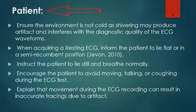So the first P is the patient. Things to consider when dealing with a patient receiving an EKG: make sure they're not cold. Shivering produces artifact. Patients need to lie flat or even in a semi-recumbent position when acquiring these EKGs. And we understand that sometimes these patients are also short of breath, and we may need to explain to them or coach the patient, conveying the importance of getting a quality EKG in a short period of time. That way we don't have to retake one.